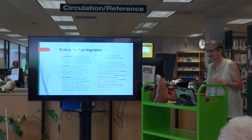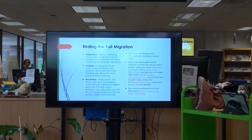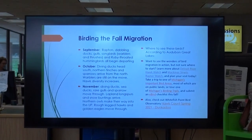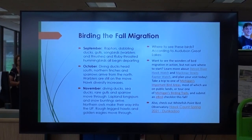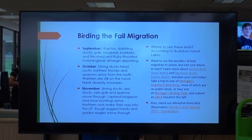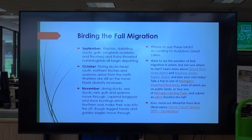My gull identification is terrible. Songbirds, your thrushes, ruby-throated hummingbirds. The males of the ruby-throated hummingbirds will actually start migrating as early as July. So this time of year, a lot of what you're seeing are the females and the young of the year. You might see a few of the males, but a lot of them, as soon as they're done with the breeding season, head back south.